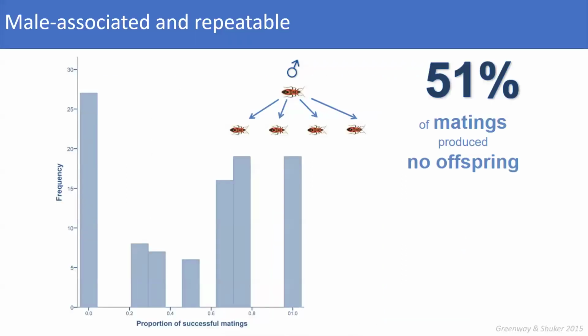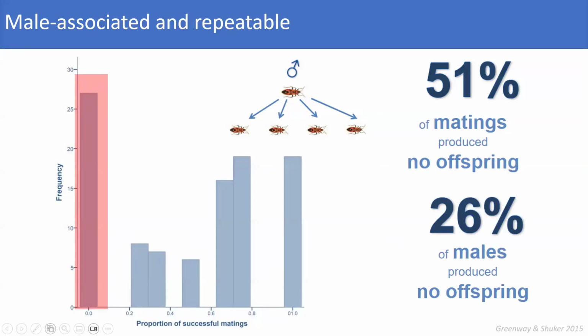And taking a closer look at this, I was interested in whether specific individuals were perhaps worse at producing offspring than others. And so I looked to see if this mating failure was repeatable. And to do that, I gave the same males multiple chances to produce offspring with 4 different females, and found that overall, again, around half of matings didn't produce offspring, but also that 26% of the males in this experiment produced no offspring despite being given 4 separate chances to do so. So this appears to be a male-associated and repeatable phenomenon.